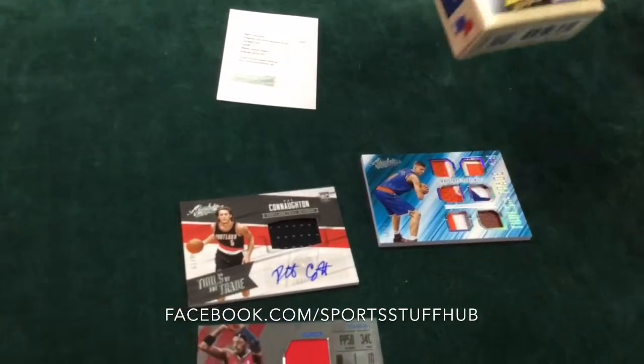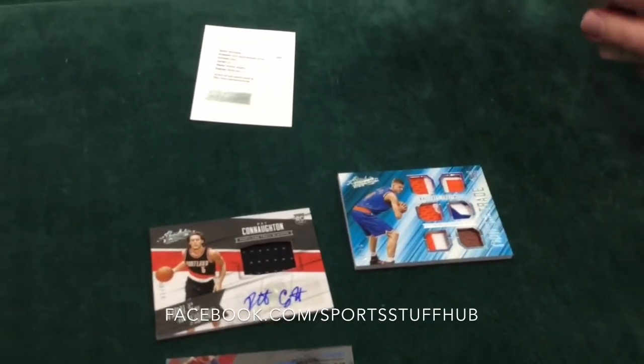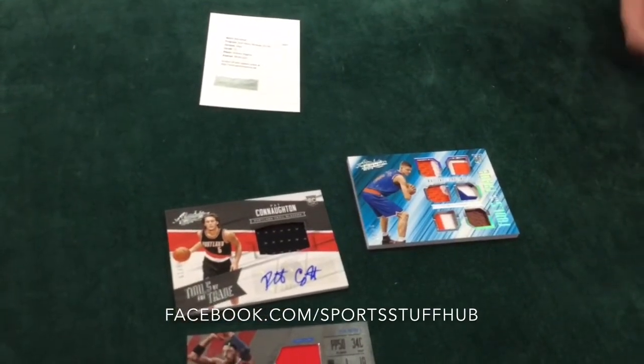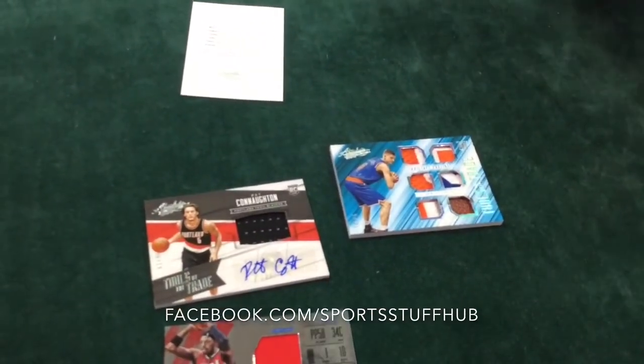All right. So saving our best box for last, hopefully. Here's our Karl Anthony Towns box. So we've already got a bonus hit on this one. I've never seen the glass series yet. Kind of curious what that's going to look like when I get back. And it's Wiggins, so my buddy Jordan will be interested in that one.